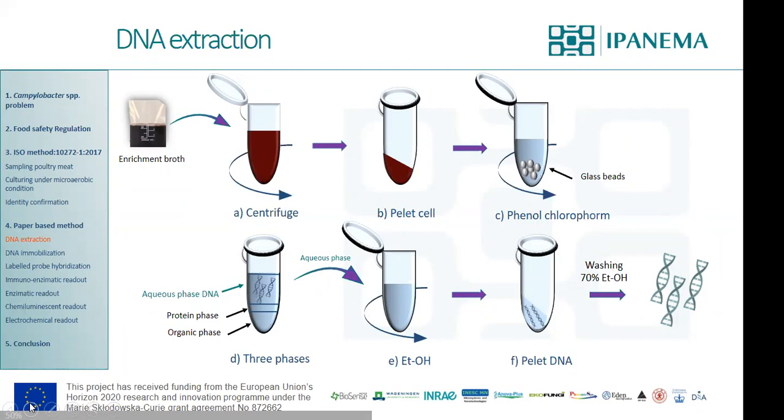Here it is possible to see that three phases are obtained. From the top, there is the aqueous phase in which the DNA is present. Then there is the protein phase, and the last one is the organic phase, in which there are the residues of reagents. The aqueous phase is transferred to another tube with ethanol, as you see in letter E. This step allows us to obtain a pellet of DNA by centrifugation, as shown in letter F. Subsequently, a washing step with ethanol at 70% is performed to obtain pure DNA.